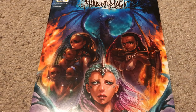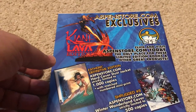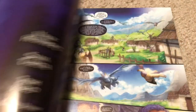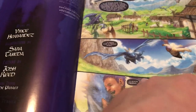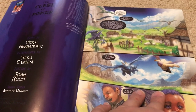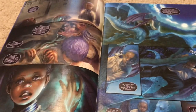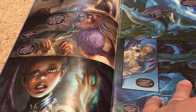Next is Soulfire Shadow Magic. This is put out by Aspen. On the back, there's more Aspen comics. Let's see, kind of watercolor style drawing. Not bad. The artwork is not bad at all.